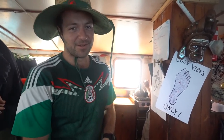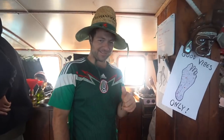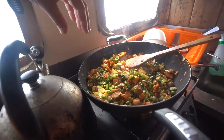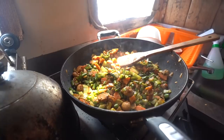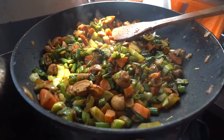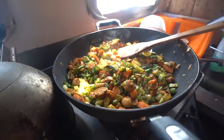It happened to be my cooking day. It was not planned at all, but it happened to be my cooking day. Yay! So we're going to have tacos for lunch. I'm going to say it in Spanish, okay? So some tacos de camote, ejotes, un poco de mushrooms, de champiñones.